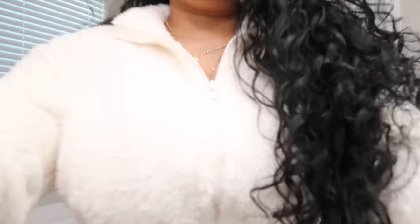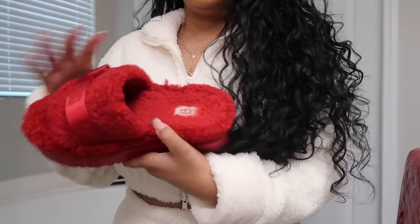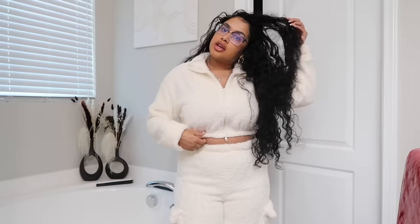I got on this sweatsuit from Shein. Let me see if I can give y'all a better look. It's just giving cozy vibes. Y'all probably never even seen these because I barely wear them. I got some little UGG slippers. They're red. Kara got these for me a minute ago. So yeah, I just got a little cute, chill, cozy look.